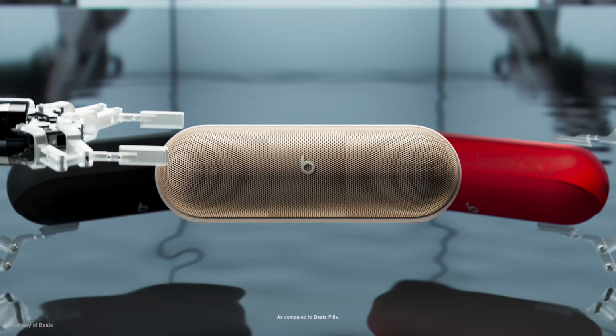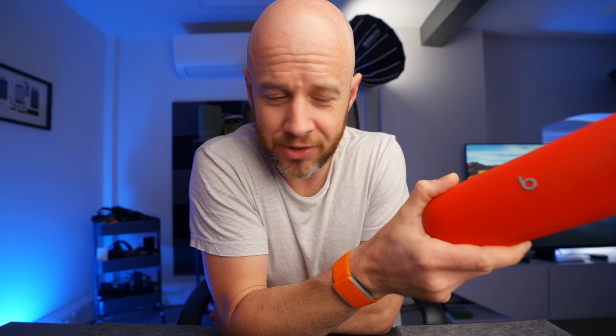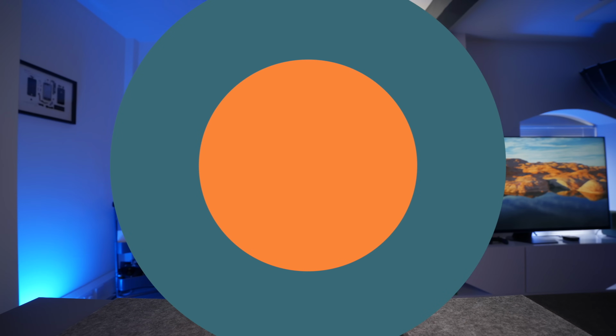It comes in matte black, champagne gold, and this lovely statement red, which is the one that I've been given to review. The Beats Pill is compatible with iOS and Android, as I've just mentioned. It's available now, and it costs £149.99 in the UK. Let's talk about the design first.